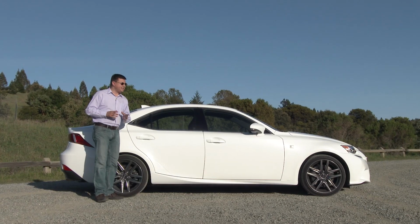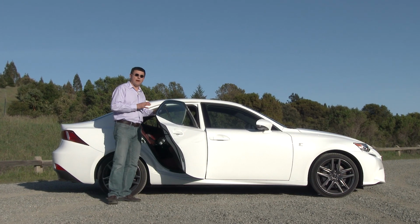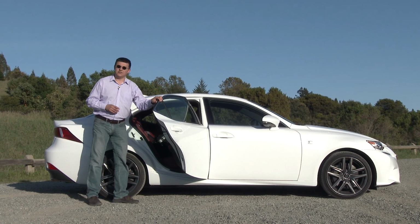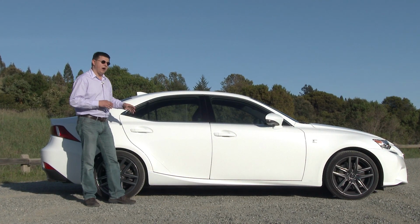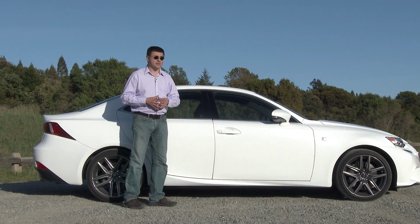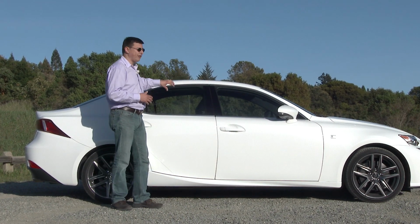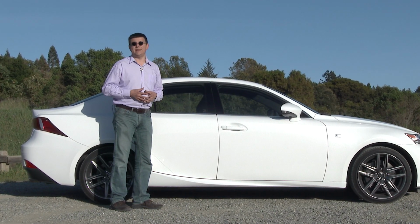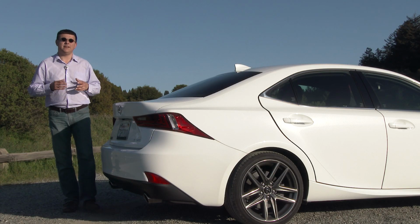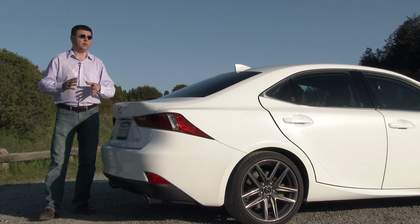This generation of the IS has grown significantly over previous generations of the IS, and the difference is mainly right back here in the back seat. We get more combined legroom than we have in any other generation of the Lexus IS. Now, on paper, it may seem like the IS has a more cramped back seat than many of its competitors. However, you have to take a look at combined legroom figures. That would be front legroom plus rear legroom, and the IS is just about the same as the BMW 3 Series or the Audi A4. Legroom in the IS is now firmly competitive with the other entries in this segment, but the trunk does come in a little bit smaller than most of the competition.